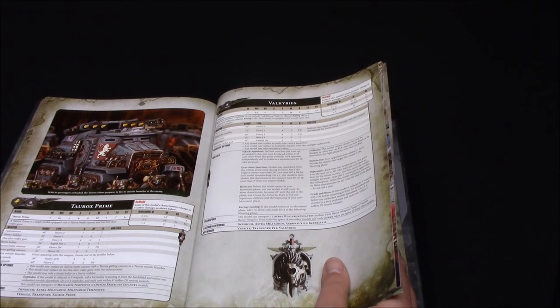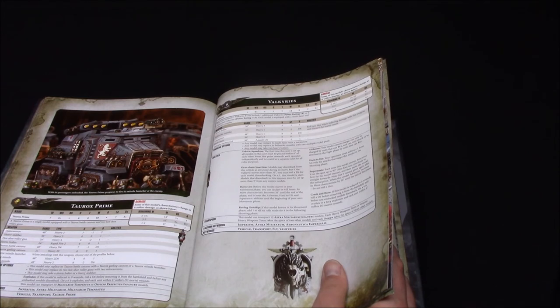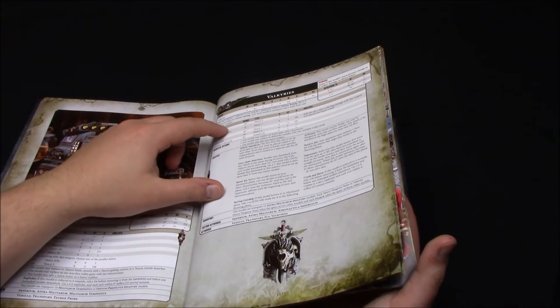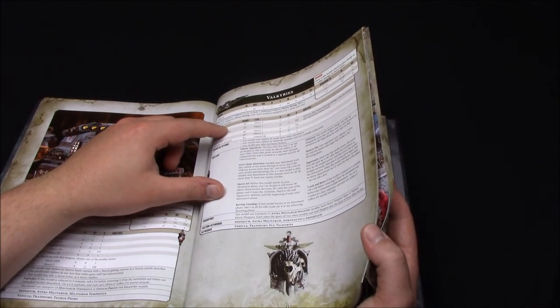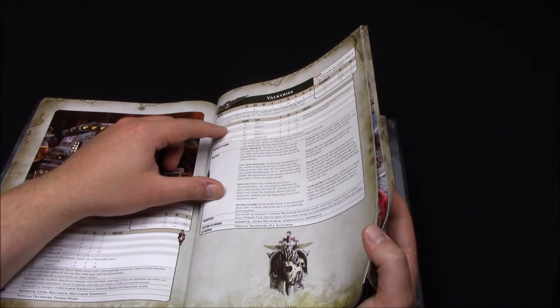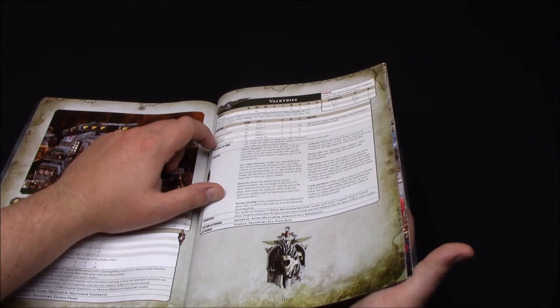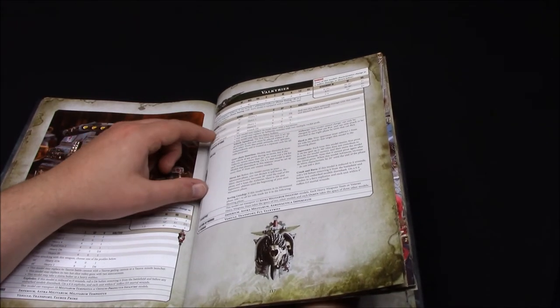Right, unique rules. There's Rocket Pod and Hellstrike Missiles. So, Hellstrike Missiles: range 72, heavy 1, strength 8, AP minus 2, D6 damage. Roll 2 dice when inflicting the damage for this weapon and discard the lowest result. That's very handy. And there's no limited ammunition anymore. So there's no more, you can only fire 2. You can fire all of them. That's cool.